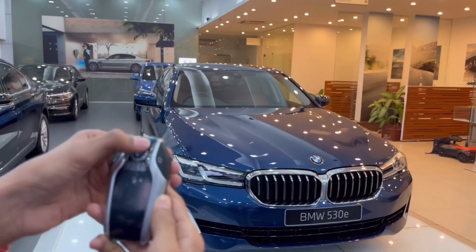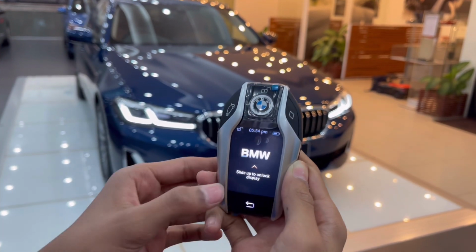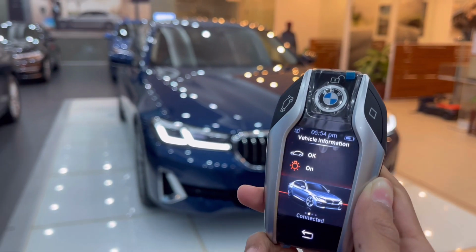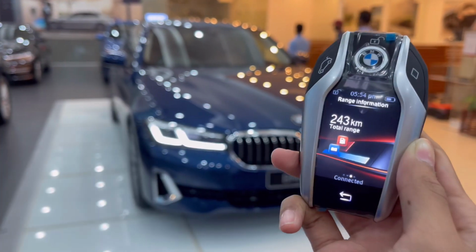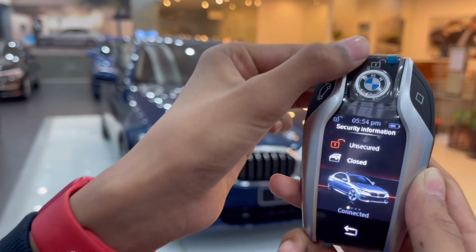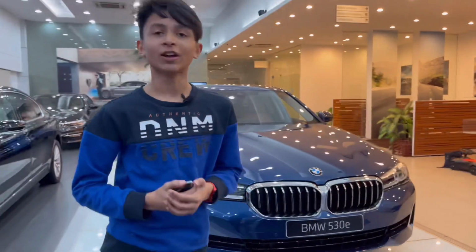So if you unlock the vehicle from here, you can see the display key is on and the daytime running lights turn on. If you just swipe up, you can see you can close all the windows and the sunroof from here. You can turn on the lights from here. Then if you go here, you can see how much battery and fuel you have. If you go once more here, you could set a time that the air condition can turn on and off. Back there, you can open the trunk, lock the vehicle, and turn on the screen from here. So this is the display key that comes with the BMW 530e.